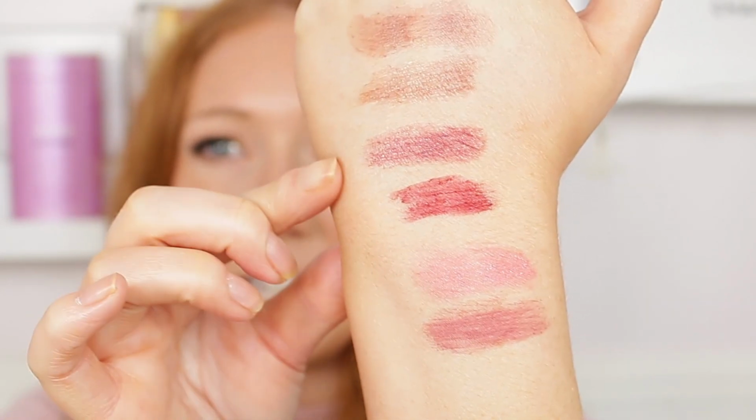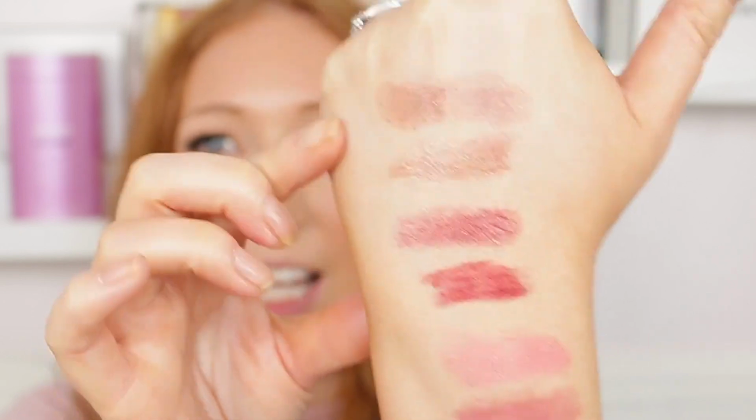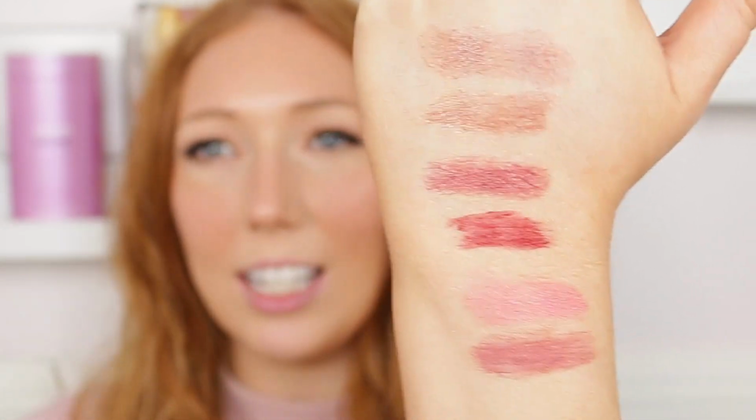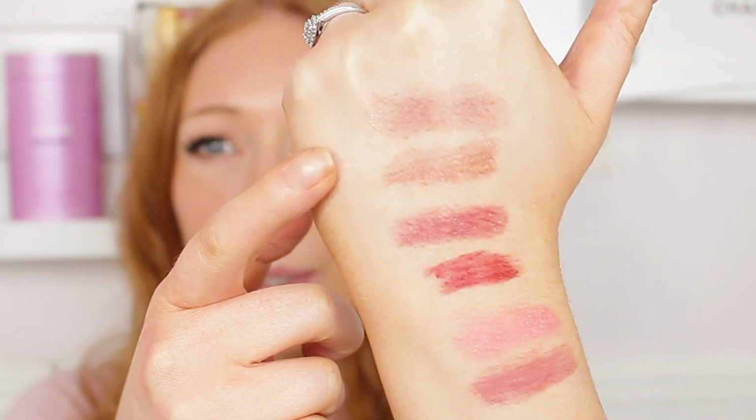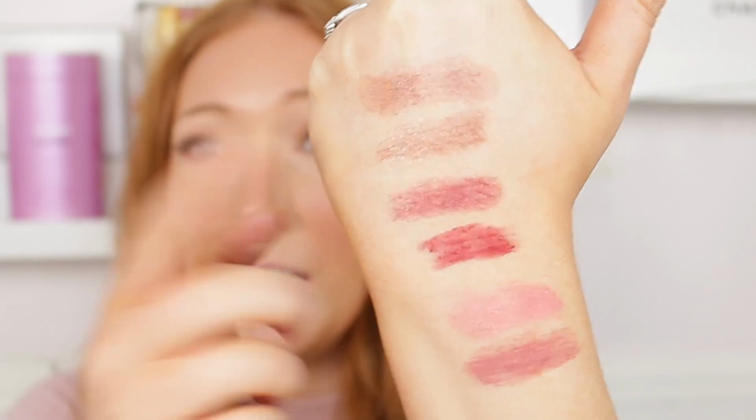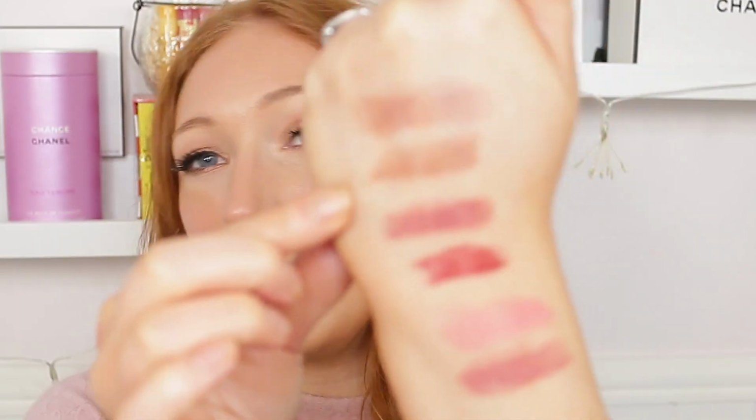So we have pinky shades here, we have sort of like the reddy shades there, and then we have the brown there. They look so good. I love all of these formulas. They feel really nice and creamy. This one definitely though is my favourite formula out of all three of them, just by doing a swatch, because it's so creamy and you can build it up as well.